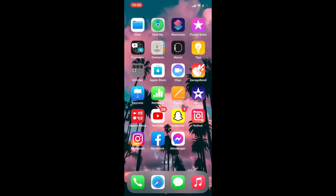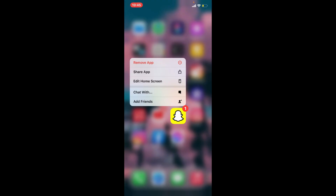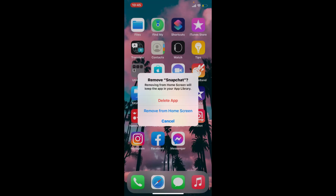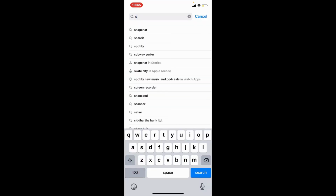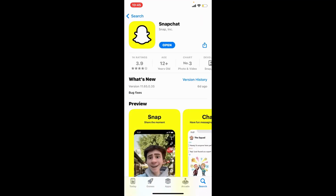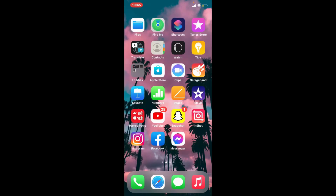If it's still not working, then the next thing to do is to simply uninstall your Snapchat app from your system. Press and hold the Snapchat application and tap on Remove App. Now, in the pop-up, select Delete App in order to confirm your deletion. Soon after you do that, go back to your App Store, search for Snapchat in the search box, and reinstall your Snapchat app. Launch it and see if that fixes your issue.